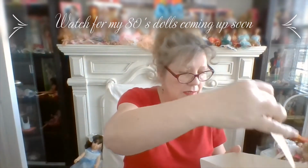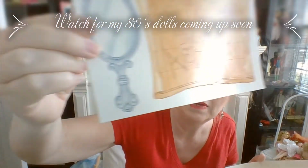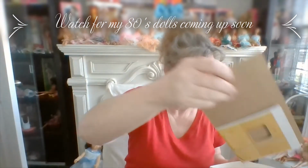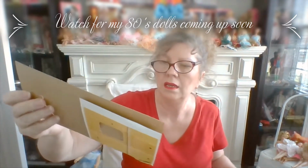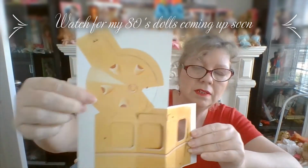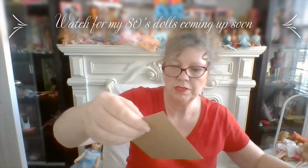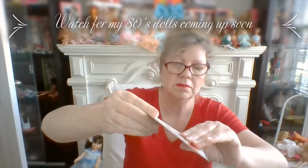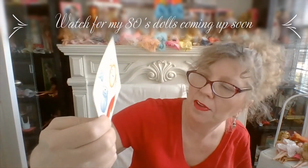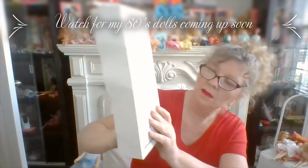And there's some little things that were in the box, some little accessories, like a little treasure map and a mirror. Don't know what this is. Some kind of little punch out thing. I'll have to figure out what you do with that. And then there's a leaf, a feather pen, and an ink jar. This is all cardboard. But this is the back of the box.